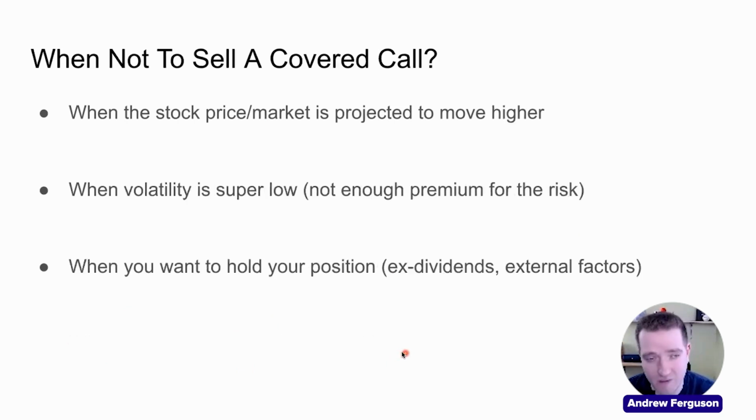When not to sell a covered call: when the stock market is projected to move higher. When you don't want to do this is you don't want to cap your upside, right? As we talked about in the last couple slides, when the market's going to move higher, you don't want to go and just say, okay, I want to take this profit here and lock it in. You want to let the market kind of ride it out. Hopefully it gets to the top of the market. Then you can sell a covered call when it's projected to come back down a bit or remain neutral.